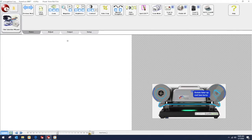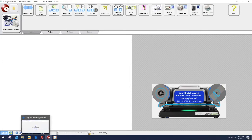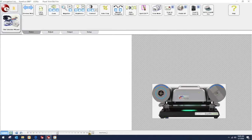So once I've got that on, the next thing that I like to do is advance the film. You'll notice there's a double arrow down here that I can advance the film with. And I'll just watch it to make sure the images appear on the film so that the leader's gone. And then because I have this auto carrier, I'm going to click load.